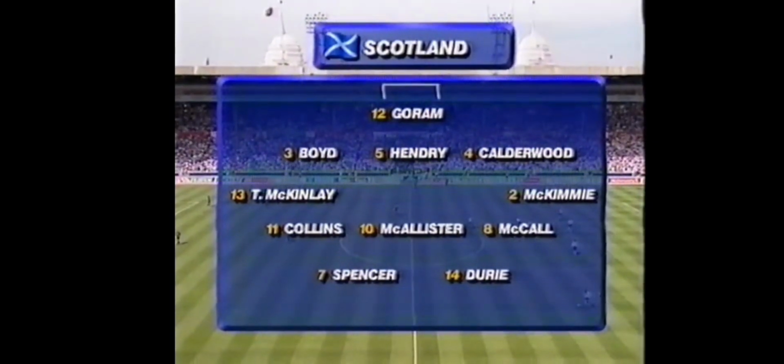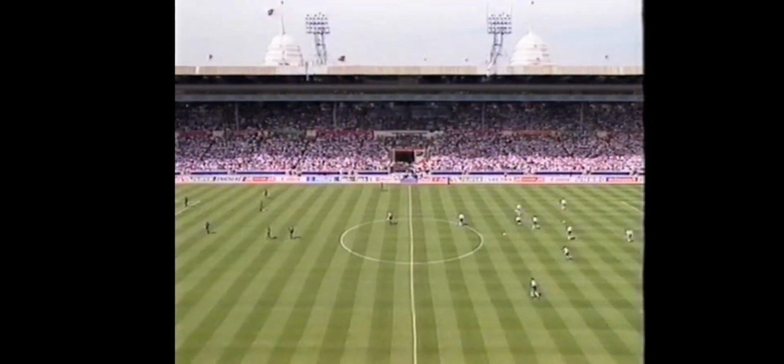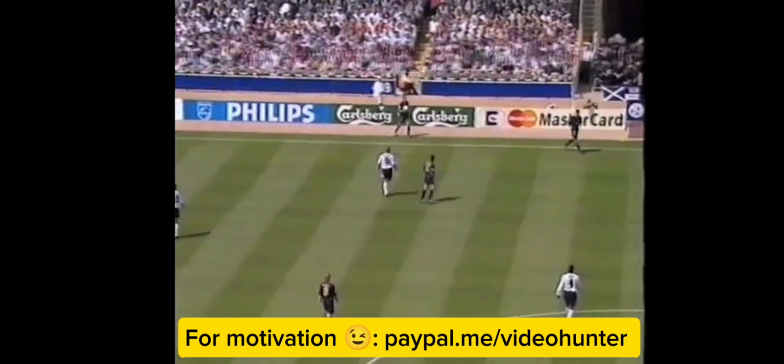I mentioned McAllister breaking forward, but I was very impressed with John Collins, very cultured left foot, and I'd be interested to see if he can have the same influence as he did against the Dutch. As Scotland in blue start the match, playing from left to right. John Collins challenged immediately by Alan Shearer.